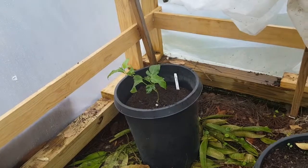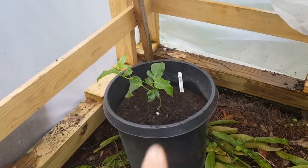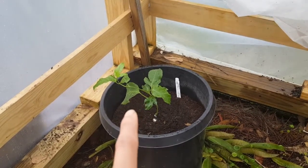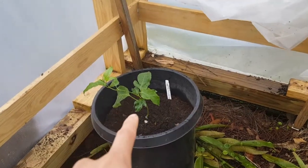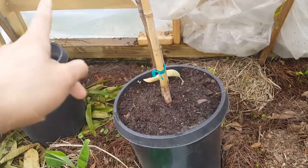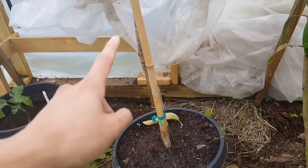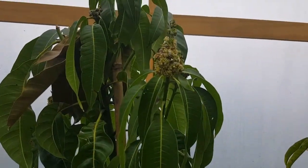Over there, that is a passion fruit, purple passion fruit. That one I just bought on lodgies.com and it cost me about $15. I just put it in that pot yesterday. And over here in the container, I bought it last week on eBay. This cost me $100, including shipping, and this is a grafted mango tree.